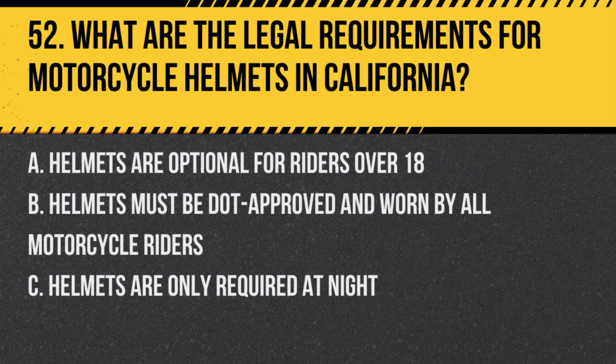Question 52. What are the legal requirements for motorcycle helmets in California? A. Helmets are optional for riders over 18. B. Helmets must be DOT approved and worn by all motorcycle riders. C. Helmets are only required at night. Answer. B. Helmets must be DOT approved and worn by all motorcycle riders. California law requires all motorcycle riders and passengers to wear DOT approved helmets to enhance safety.